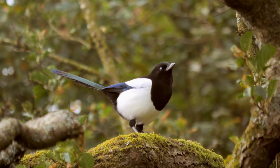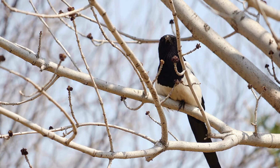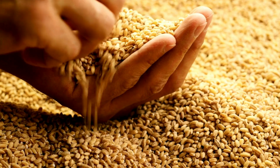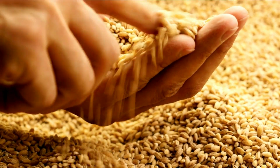Magpies have been sharing habitats with songbirds for thousands of years. Nature has its own balance. If you want to attract magpies to your garden, here's how to do it responsibly. High-quality dry dog food is excellent. It mimics their natural protein needs without creating dependency.